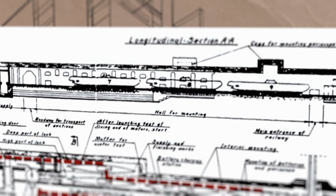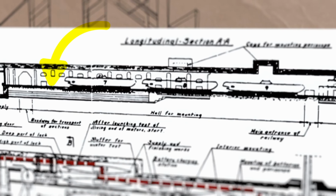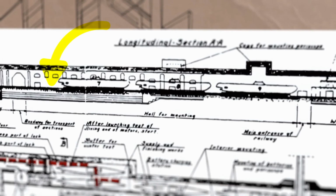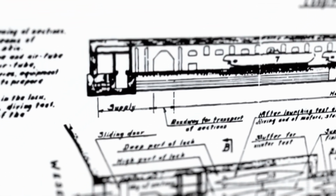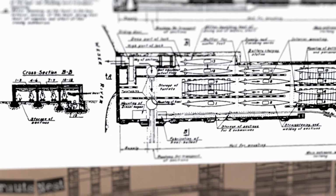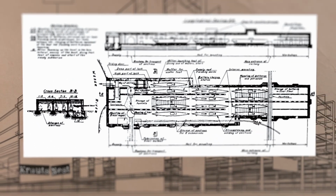The last step before the submarine could leave the bunker was a dive test in a chamber that would have been directly connected to the river Weser, close to the North Sea. This dive was supposed to detect any kinds of defects, but specifically leaks in the complex piping.